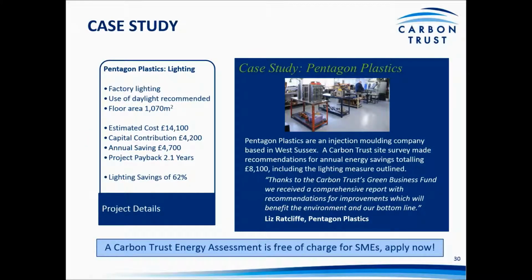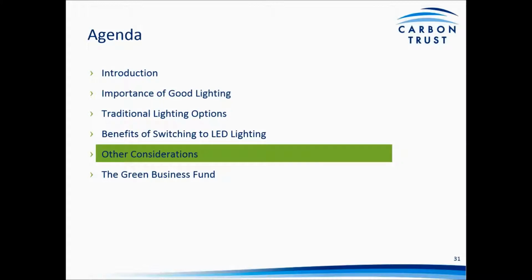So Pentagon benefited from an energy saving assessment from ourselves. These are free through the Green Business Fund. We'll give some more information on those later as well. But if you're unsure as to what are the right options for you, then getting an initial assessment can be of benefit. So we'll just look at some other considerations for your lighting projects as well.